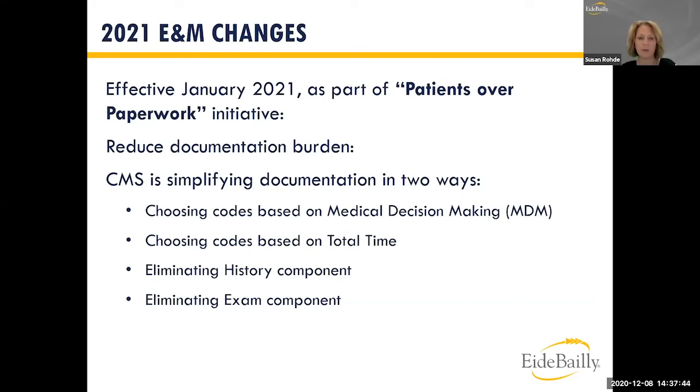And given the high frequency of office evaluation and management visits, CMS indicates they accounted for around 20% of the total charges for physician services. So any changes to the work RVUs associated with these codes are going to definitely have a significant impact on reimbursement for the professional services and potentially your physician compensation if you're basing that on productivity. And we're going to get into that in a little more narrow scope in the upcoming slides.